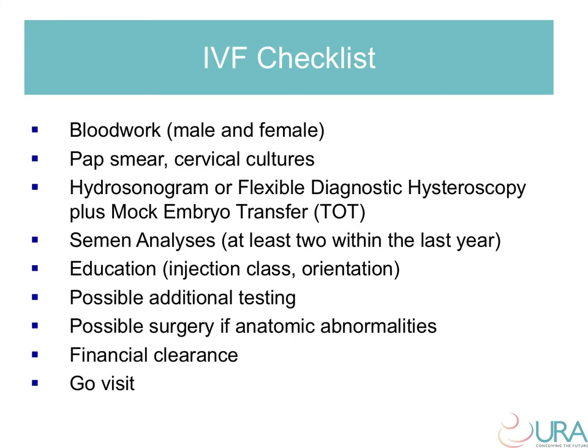The timeline provided in your IVF packet outlines the items on the checklist. There is blood work that must be performed on both you and your partner, if applicable. Your pap smear and cervical cultures must be up to date and will be repeated as necessary. In order to ensure the uterus is normal in preparation for an embryo transfer, we will perform either a hysteroscopy or a hydrosonogram to evaluate the uterine cavity.